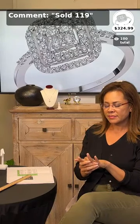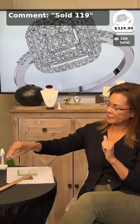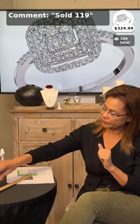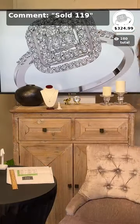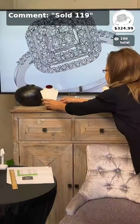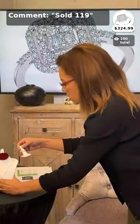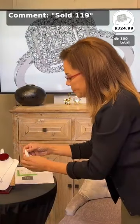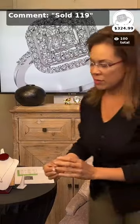All right, we've only got two more things. We're going to finish up on the, it looked like a matching set to me behind you on the dresser there. Oh, these little sweetnesses. They are sweetnesses. So pretty. Are we starting with the ring first? Yeah, we're going to start with the ring.